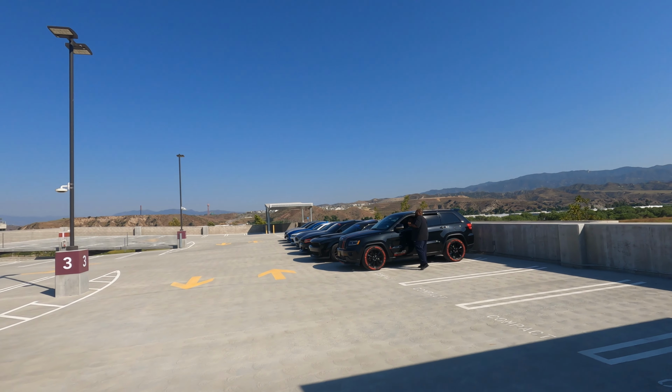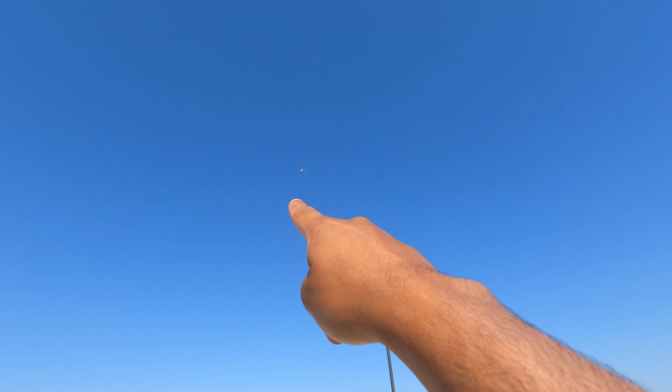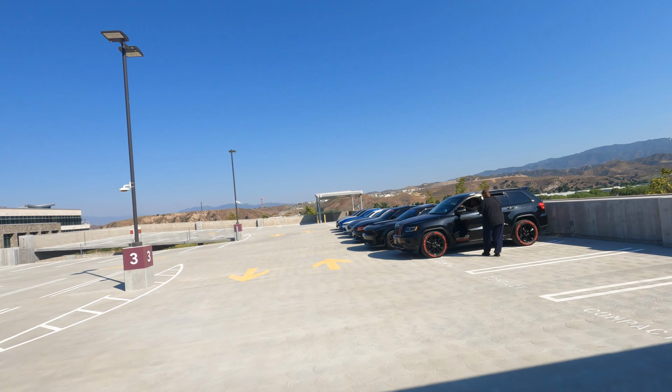So guys, we're on the roof now. You can see the drone is up in the sky. I don't know if you can see it. It's right there. But we're back on the roof. I recorded a bunch of clips, so they came out pretty fire. I'm gonna head out, guys. It was good vlogging again. It feels good to vlog again.